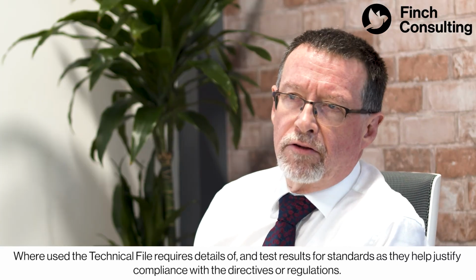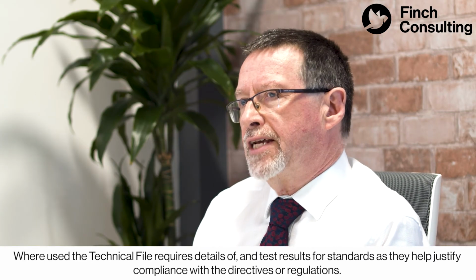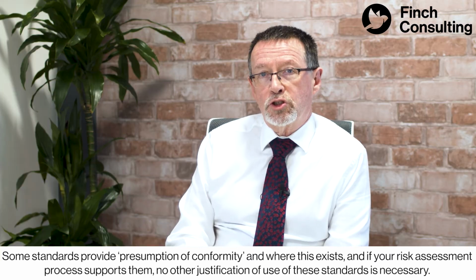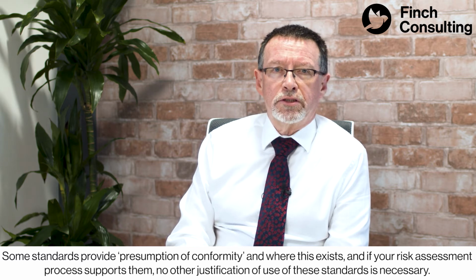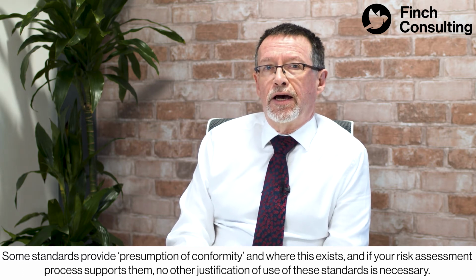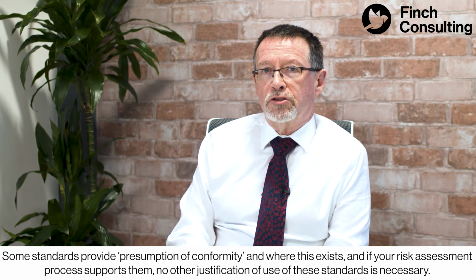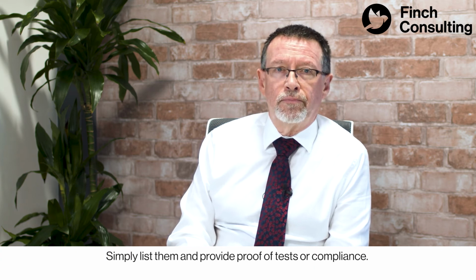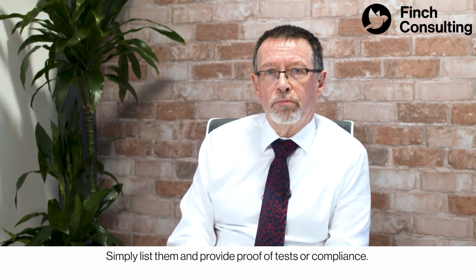Where used, a technical file requires details of and test results for standards as they help justify compliance to the directives or regulations. Some standards provide a presumption of conformity, and where this exists, and if your risk assessment process supports them, no other justification of use of these standards is necessary. Simply list them and provide proof of tests or compliance.